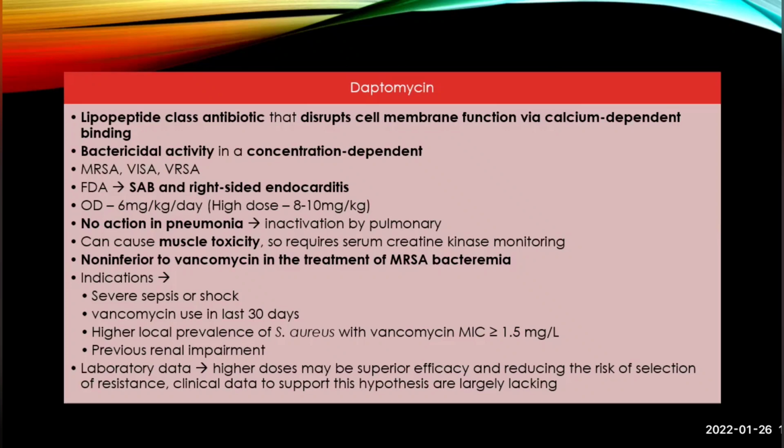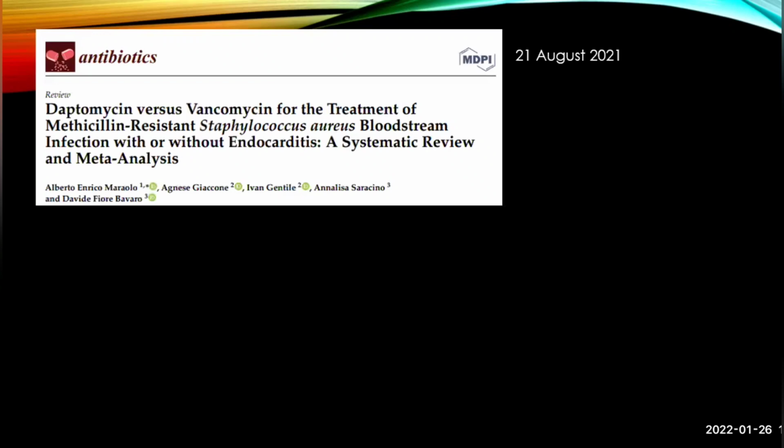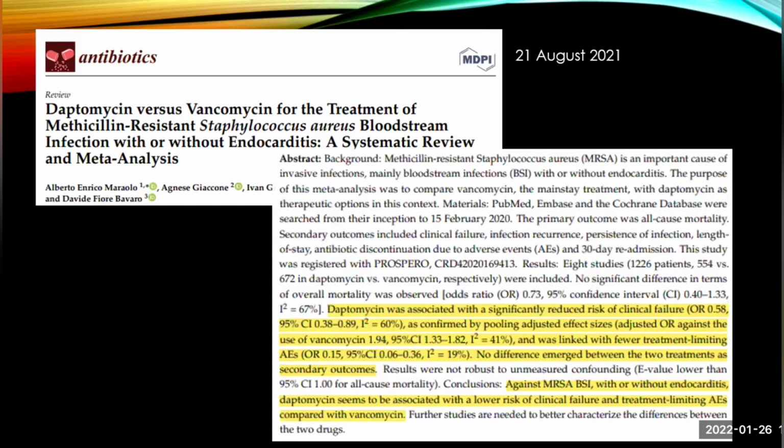And obviously, in the case of renal impairment, daptomycin is a preferred agent if you can't even give teicoplanin. Again, the cause for concern is the increasing incidence of daptomycin non-susceptible isolates. So this was one meta-analysis where they compared daptomycin with vancomycin for bloodstream infection with or without endocarditis, and there was no difference; it was a non-inferiority study.